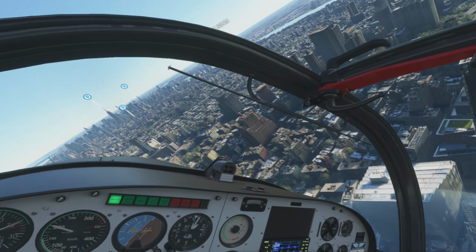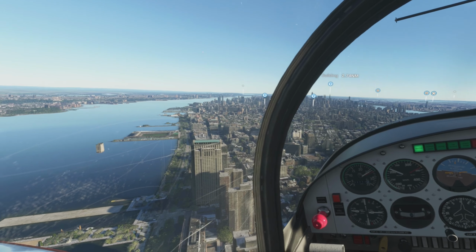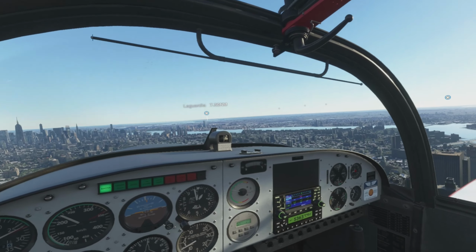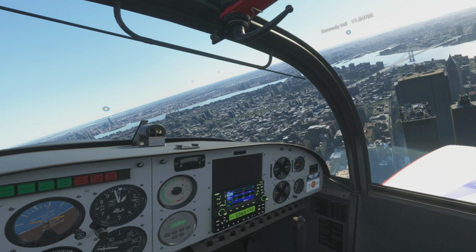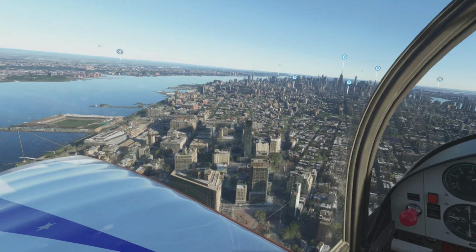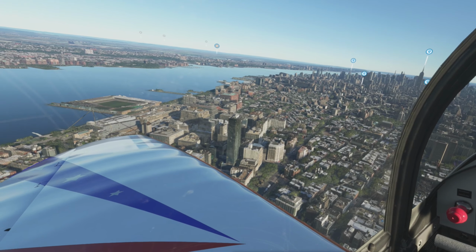But this looks really nice and it feels great, and even if I get just a marginal improvement in performance with DirectX 12, then I'll take that. I can repeat what I've said before really. This is sort of the one game where I do miss the Reverb G2, it's got to be said.